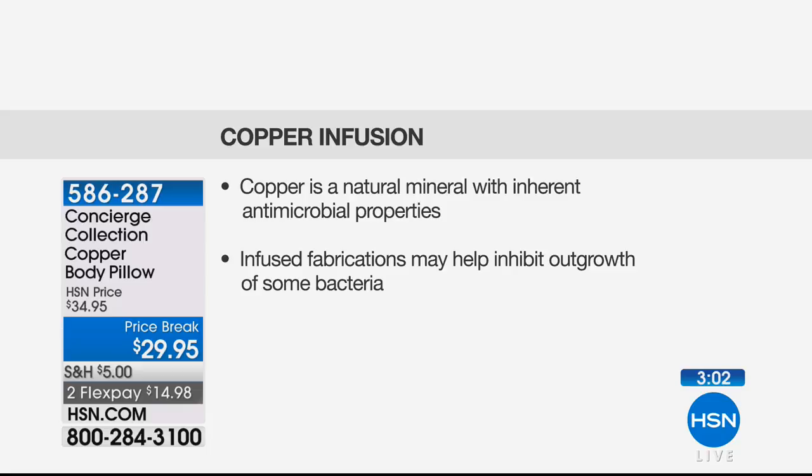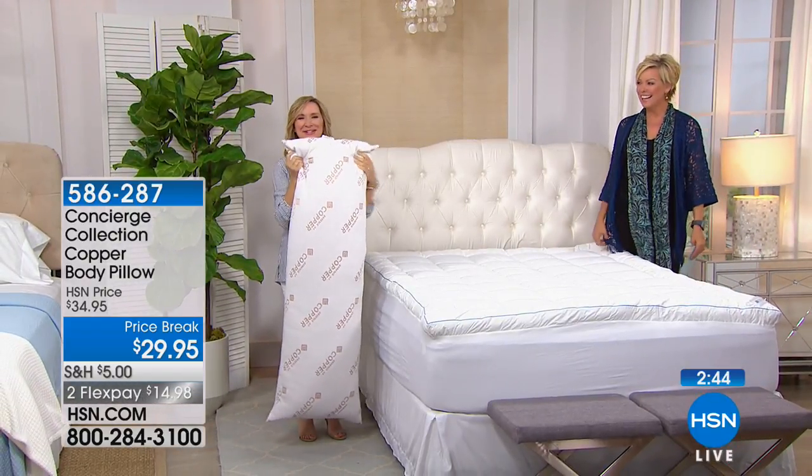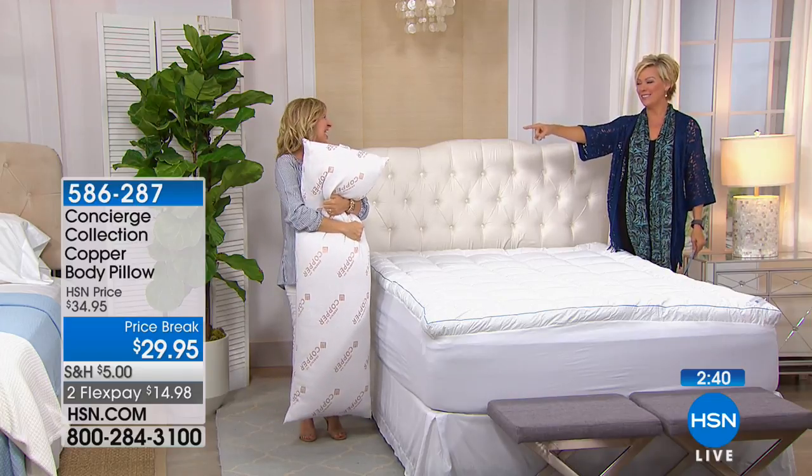It's a natural mineral, which I love because it's got natural antimicrobial properties. At the same time, it doesn't wash out, and it's going to help to inhibit the growth of some bacteria. This is one of the best things, and I'm going to just pull it over here because I want you to see. I'm about 5'1". This is going to be your new best friend. I mean, it's literally the size of you.